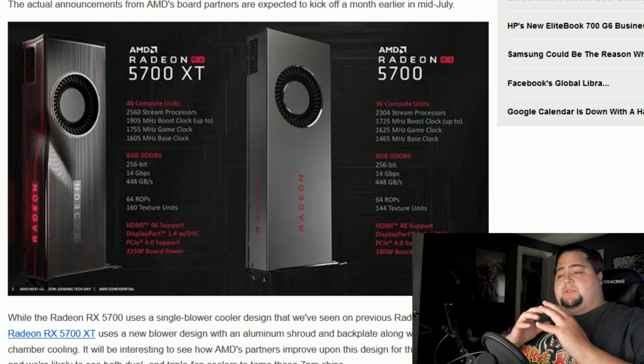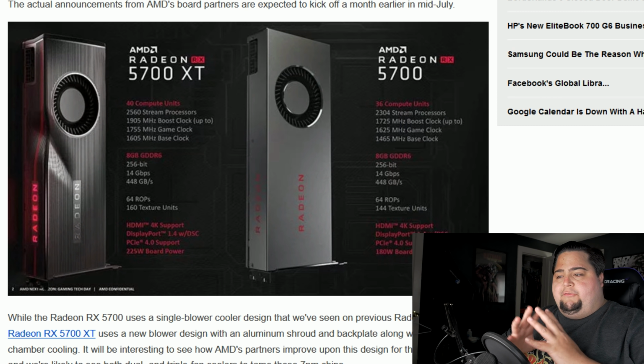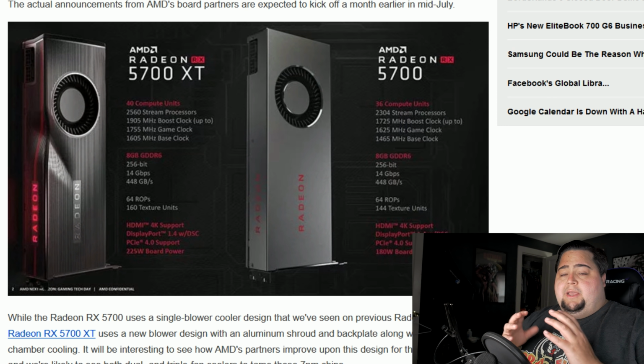And I reported on this story all the way back on May 29th, that we would not see add-in board cards until about 6 to 8 weeks after the launch of the reference Navi GPUs. And now we've got some further confirmation, because some of the add-in board partners, it sounds like behind closed doors, have been talking to some news outlets like Fudzilla and telling them that it's probably not going to be until mid-August that you start seeing some of the add-in board partner cards, and that could obviously go as late as September and maybe even beyond for some other special board partner cards.